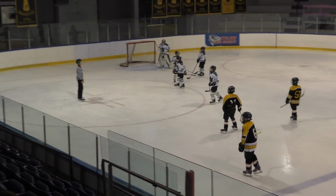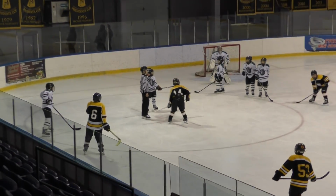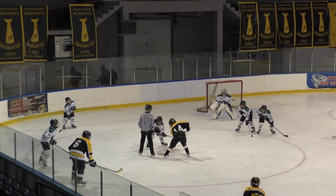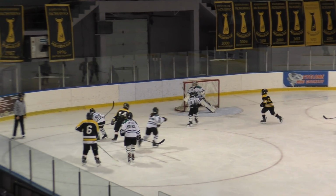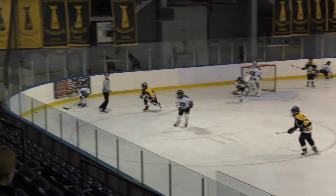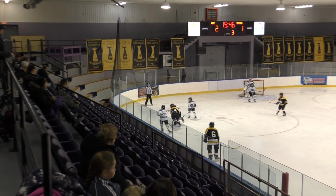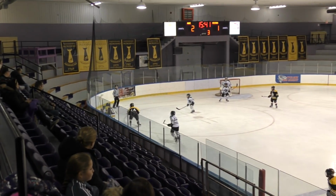Face-off coming up inside the Chateauguay zone. Ryder Norton on the draw. Norton tries to win it back to the point. Norton tries to shoot through traffic. It was blocked. Alex Lapointe got in the way of that one. And there's a good steal by Ava Beard, 25.